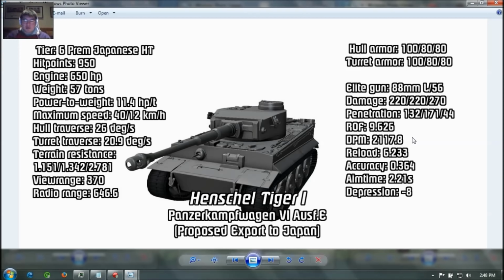Accuracy is the same as a Tiger 1, 0.36, which is alright. Aim time is 2.2 seconds. Gun depression is 8 degrees. So you could snipe, but the accuracy doesn't really matter that much because of how fast you can pump out the shots. So you can actually spam the shots as you go. So that's alright. So accuracy is negligible. Don't have to take that into account that much because of how much you spam the shots. But if you have like a 15 second reload, yeah, you do depend on accuracy a little bit. So that's alright. So basically, it's a stock Tiger 1 at tier 6. It's a little bit better than the VK3601. Alright, the side armor is better, but it's a stock Tiger 1 at tier 6.